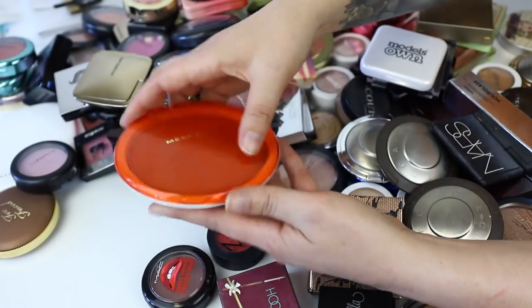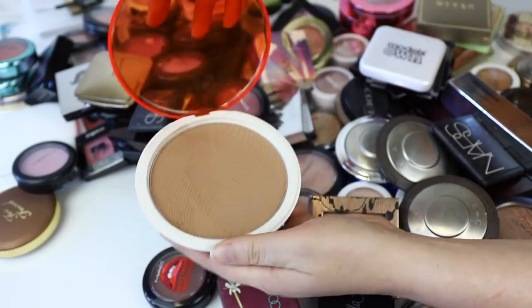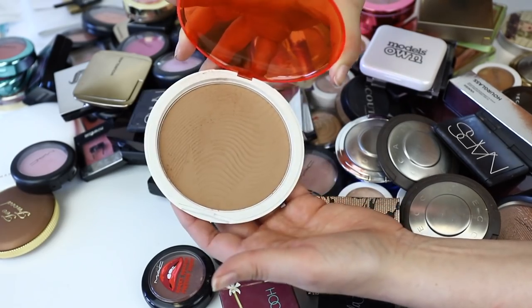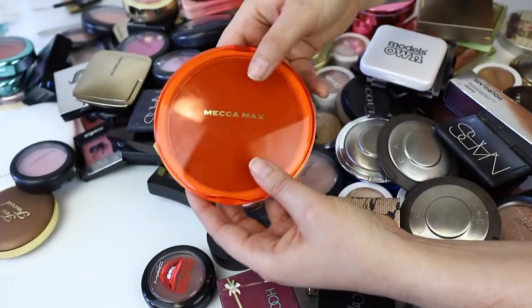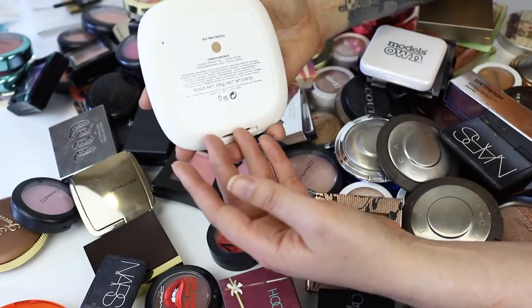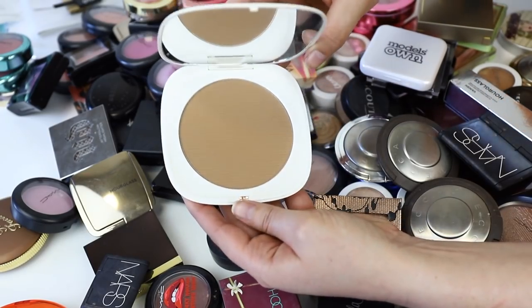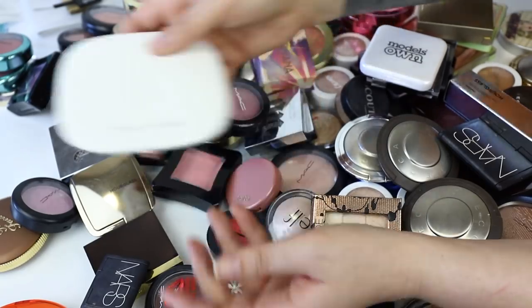This bronzer by Mecca is also very new, and let's get it up. This is by Mecca Max. This color is actually really pretty. It's a massive bronzer. There's no way I'm going to use this anytime soon, but it is new and I really like the color, so I'm keeping it. I'm also keeping my Marc Jacobs. This is the Tantastic bronzer. I bought this during the year. It is also a similar kind of shade, really nicely finely milled powder, so I'm going to keep that.